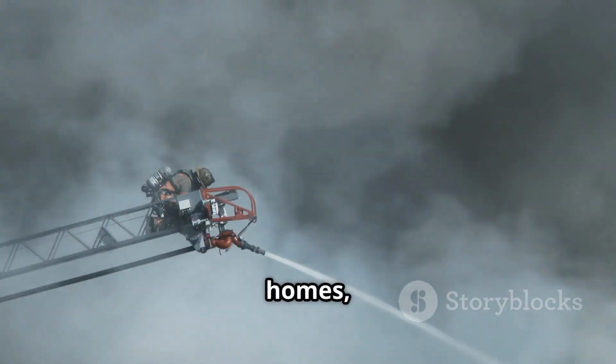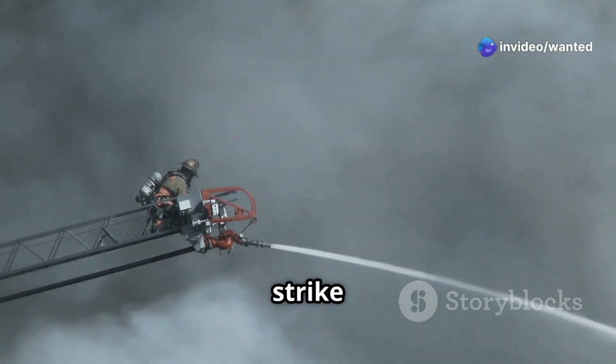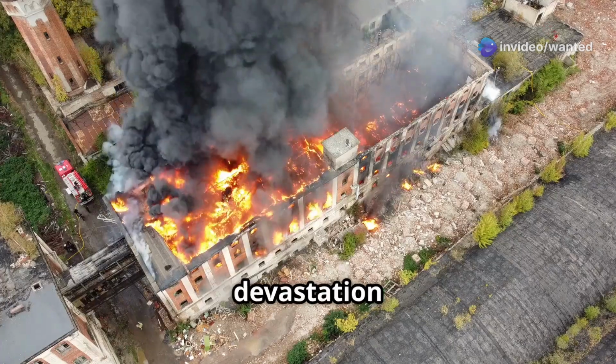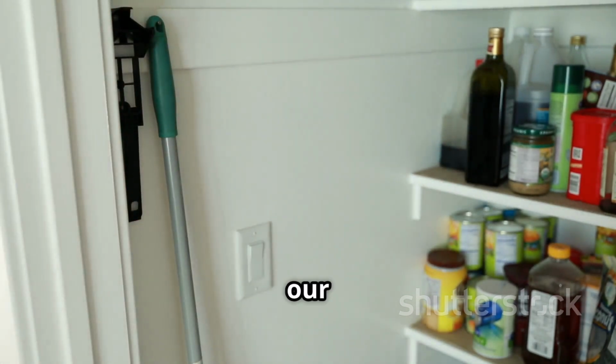It can engulf homes, businesses, and lives. Fire doesn't discriminate. It can strike anyone, anywhere. It can happen anywhere, anytime, often without warning, leaving devastation in its wake. That's why we need to be prepared. Preparation is our best defense against the unpredictable nature of fire.